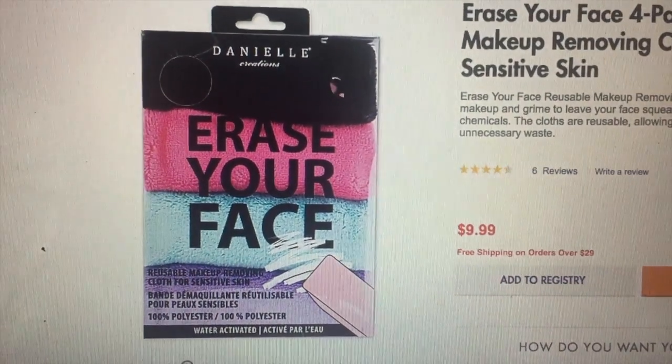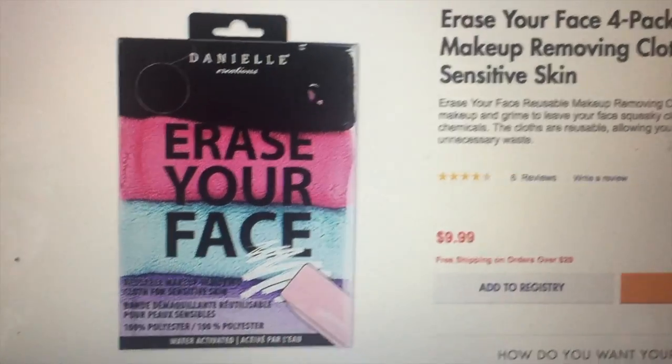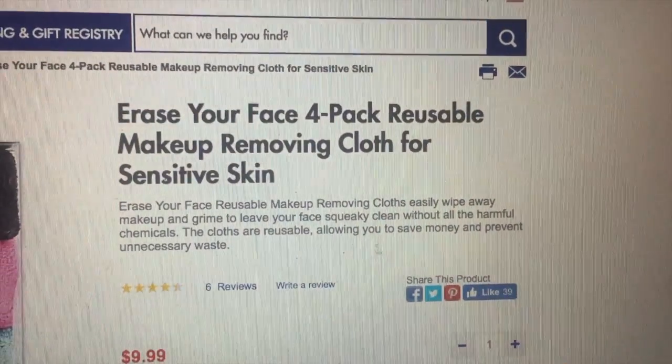I picked up these Danielle Erase Your Face towels. There are four of them in this pack, and I think this pack ran me $9.99 from Bed Bath & Beyond. What you do is you wet this, and it is a cloth that takes off your makeup, and I kind of like it. You have to wash these first before you use them. If not, the little lint pieces will get on your skin. You wash it, then you get it wet and rub it all over your face and it takes your makeup off. These were only $9 for a pack of four.